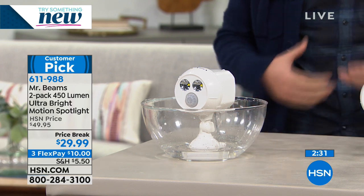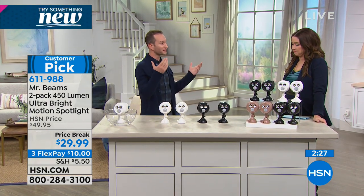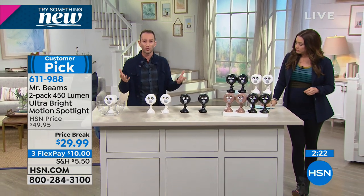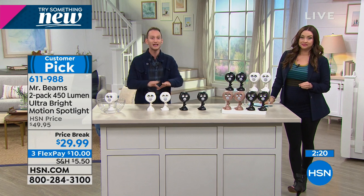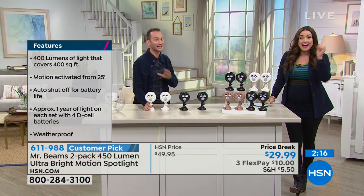So next time you're pulling up into your home, maybe you have a two-car garage, two-car driveway, and you want to set this up, maybe both of them as well, this is an easy way of now being able to have, with 400 square feet per each light, lighting up that full area. And easy. It is all about being easy.